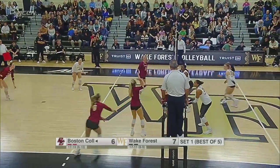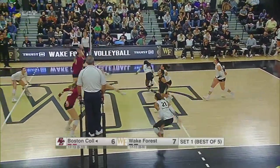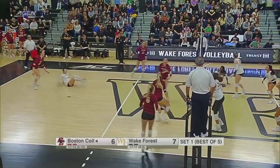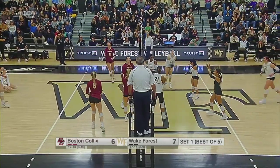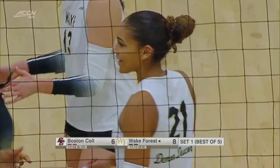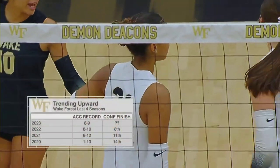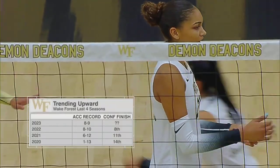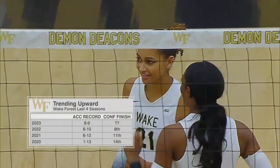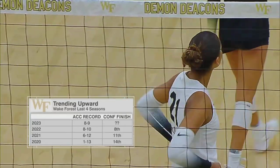A tap over. Now Boston College. Jensen, not as much force on that one. How about that set? Up on the net, sending it back, and then the dump over. Ava Carney. Another reason why I love a front row setter, because when they jump, it makes the middles jump with them and leaves a completely open net. But we can see here exactly what you're talking about with Wake Forest really trending up.